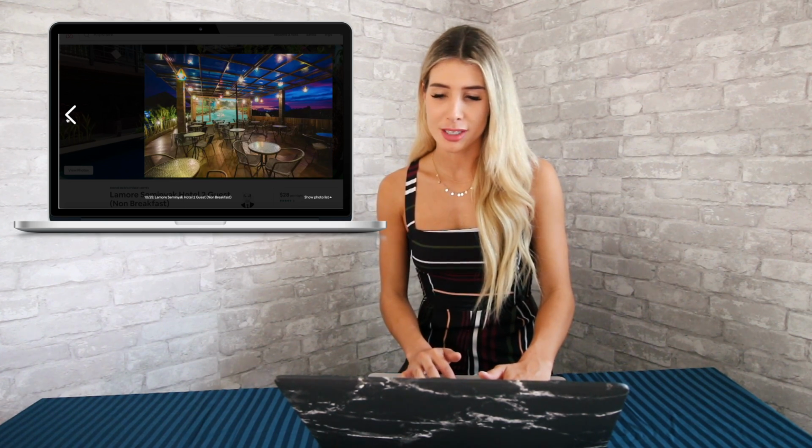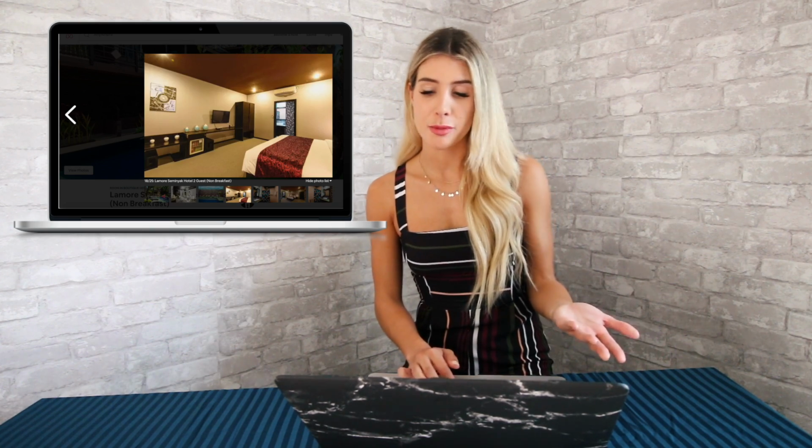You have a lady on a really tiny inflatable flamingo. And you have a pretty nice bedroom and bathroom, and it's not going to be anything crazy luxury, but as you can see here, this is totally great, especially for $28 a night.